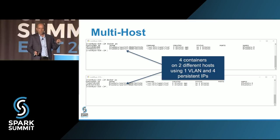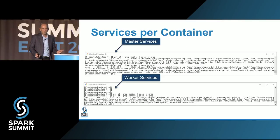To get back to the previous slide, I wanted to show very simply what it actually means to run different services. What we have here is 2 physical hosts. I've logged into 2 physical hosts, and we've started 4 containers. Those containers each have an individual persistent IP and are attached in a VLAN, so they are a cluster. Logging into 2 of those, or SSHing into 2 of those containers, I just did a simple PS to see, okay, I started with a single Docker image file, but now I see that I'm running different sets of services depending on the type of use of that container, whether in this case it's a controller or a master or a worker.